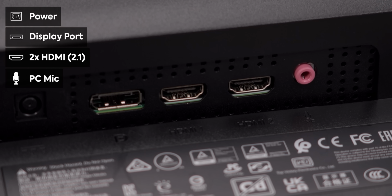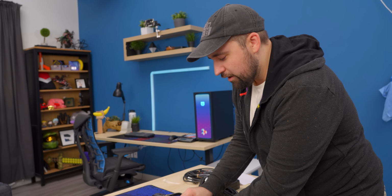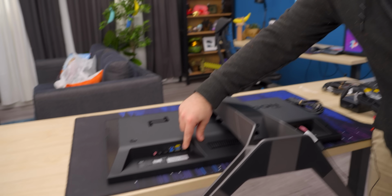Oh, that's cool. Okay, so it looks like what you can do is they give you this cable so that along with your keyboard and mouse and whatever else you're gonna plug into the USB, you can plug in your mic to the monitor and then run your monitor to your computer, which is great. I don't think I've ever seen this.